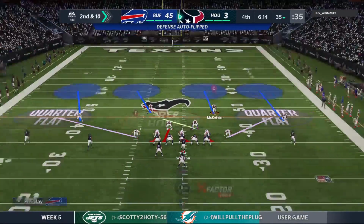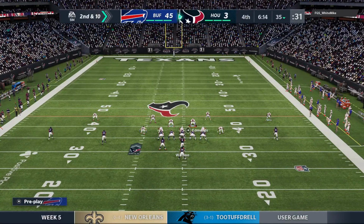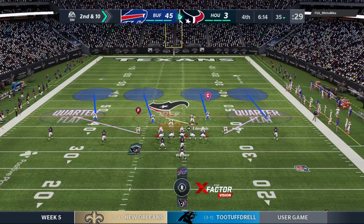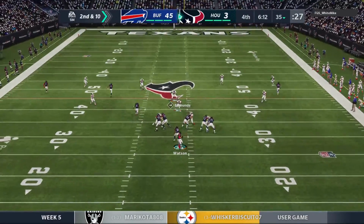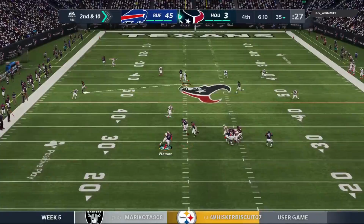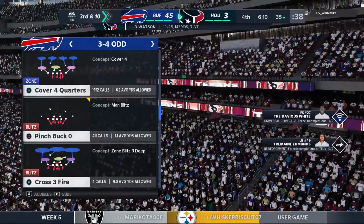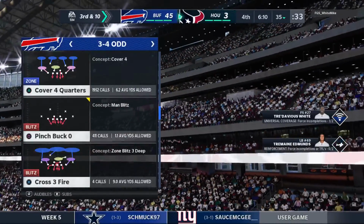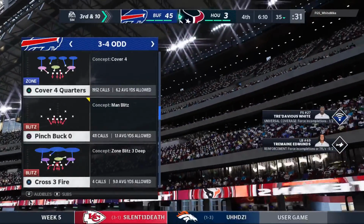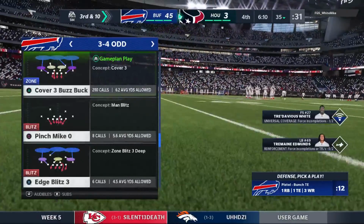So now 2nd and 10 after the incompletion on 1st down. Throwing again, Watson. And he'll be hit as he releases it, and that'll fall incomplete. That incompletion is not a surprise with the way that this one has gone, and the frustration, the body language is evident everywhere. This team, they've really been put through the ringer in this one.